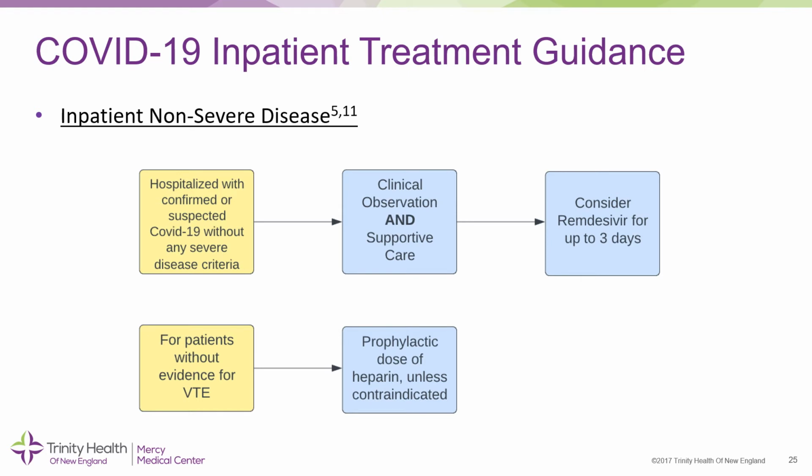Okay, so first we're going to talk about the inpatient treatment guidance for non-severe disease. If a patient is hospitalized with confirmed or suspected COVID-19 without any severe disease criteria, we're going to clinically observe the patient and provide supportive care as needed, such as fever reducers, pain relievers, or fluids. We can also consider giving the patient remdesivir for up to 3 days. It's important to note that it is recommended against the use of dexamethasone or any other corticosteroid in this specific patient population. Next, for patients without evidence for venous thromboembolism, we recommend a prophylactic dose of heparin unless contraindicated.